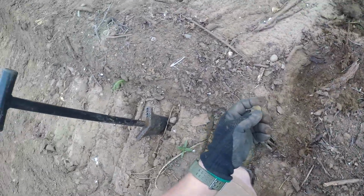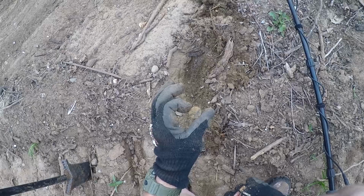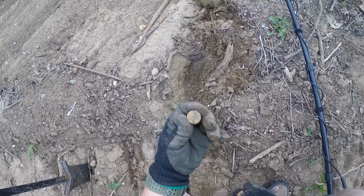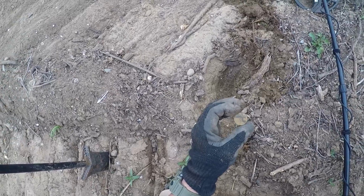All right guys, the first decent signal I've got since I've been down here was a solid 16 on the VDI, and that produced another one of those shotgun shell head stamps, the older one, paper wad. All right guys, let's try to find some coins. On to the next one.